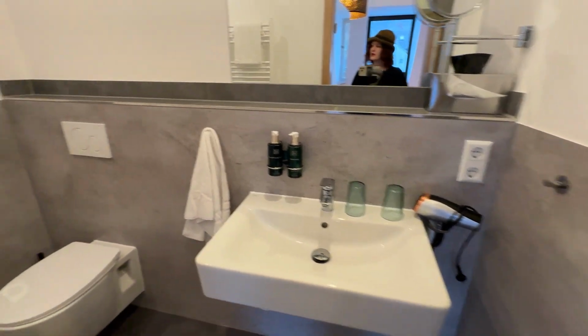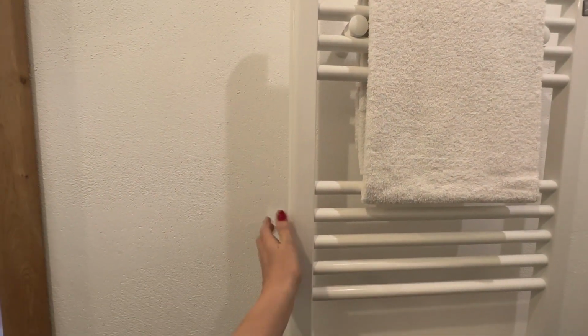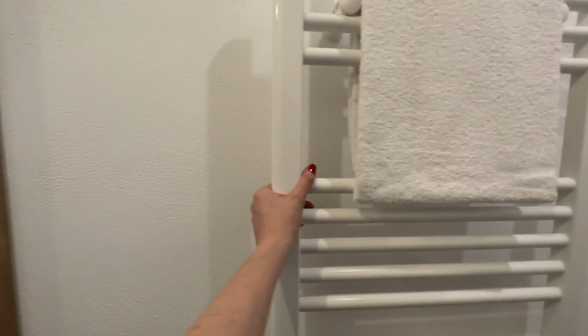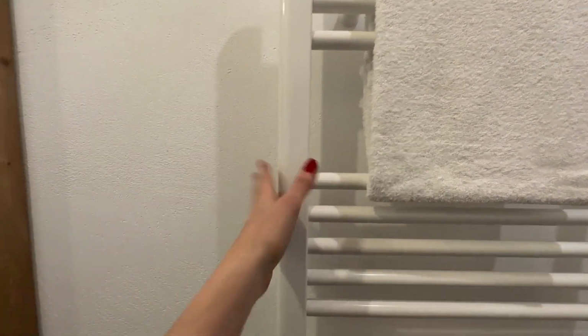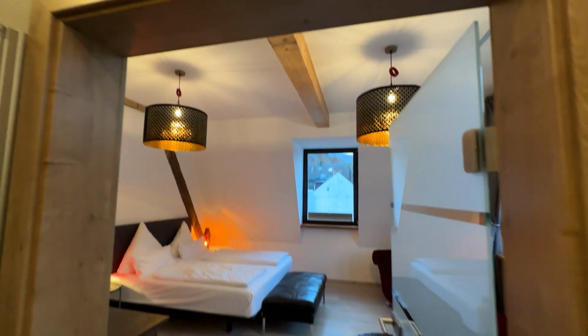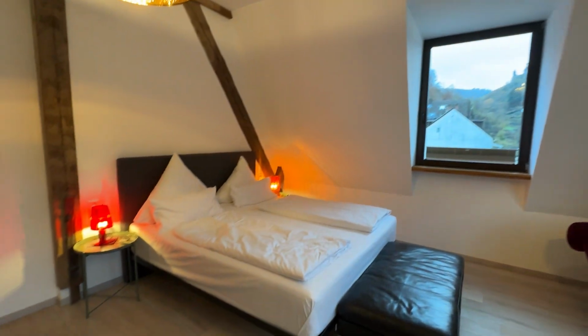And large mirror, large sink, hair dryer, outlets. Heated towel racks. You see that a lot in Germany, it's super common. I've never stayed at a hotel in the US that had this. Oh, and additionally, I've never seen it in anyone's home. So super cool feature. It's heat for the bathroom and heat for your towels.